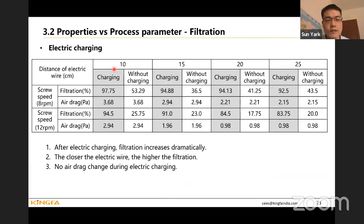Also, the distance of the electrical wire to the fabric is also critical to the filtration. This is different distance. If the distance is 10 centimeter, it's much closer to the fabric, the filtration will become very high. If the distance is far, then the filtration is not good. So we should also find a good distance of this electrical wire to the fabric.